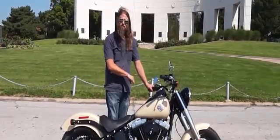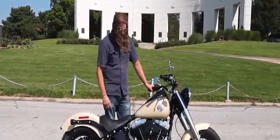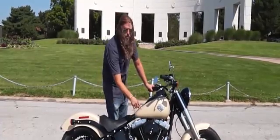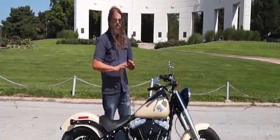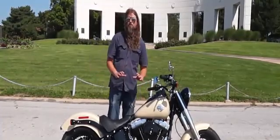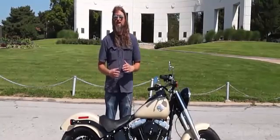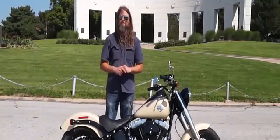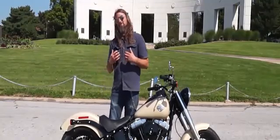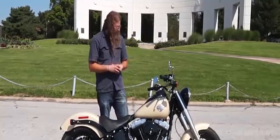This is a 6-speed transmission, as I was saying. Fantastic, all the gears you need. You got the wonderful half-moon floorboards. Everything on this bike is rubber mounted. Very minimal vibration when cruising down the road, which personally for me, I like a smooth ride. I know there's a lot of Harley purists out there that love the old Evo engines that rattle your teeth out. I am not that guy. I like a nice smooth ride heading down the road.